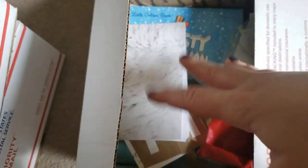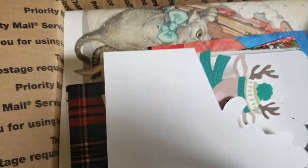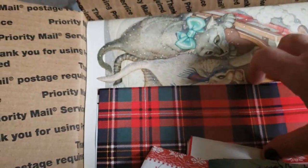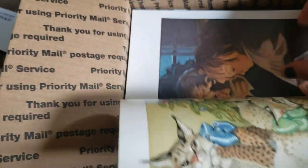So the boxes are similar. I'm not going to go through each and every one except to show you the books. And they'll be listed by the books, so you'll know which one it is by the books. So more sacks, more cards. I mean, they're just chock full of stuff. Let me see where I can set those for a second. Chock full of stuff.